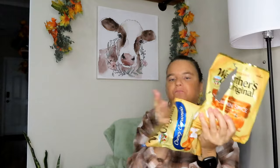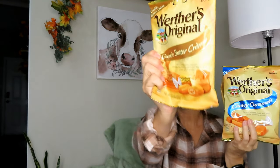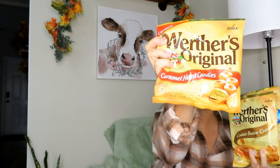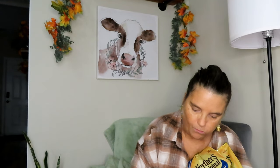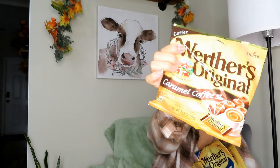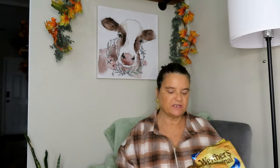So I got pumpkin spice. Chewy caramel. Cookie buttercream. Cheesecake. Just originals. And caramel coffee. They will go into my small pumpkin.